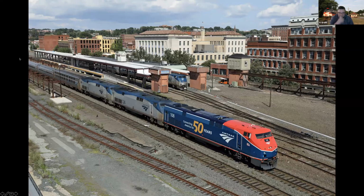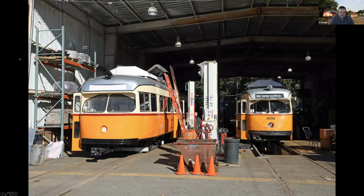We're going to take a look at some of the Amtrak 50th anniversary engines. You saw the Midnight Blue in the show today. Got this one a couple of times too. Here we are in Worcester, I'm sorry, in Springfield on the Lakeshore Limited. Just came back from Boston.